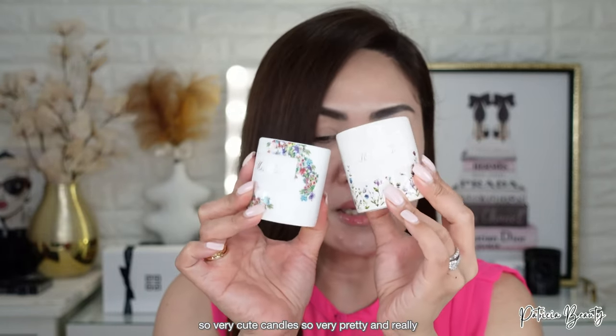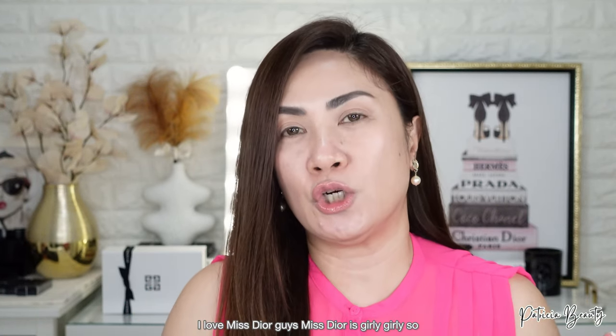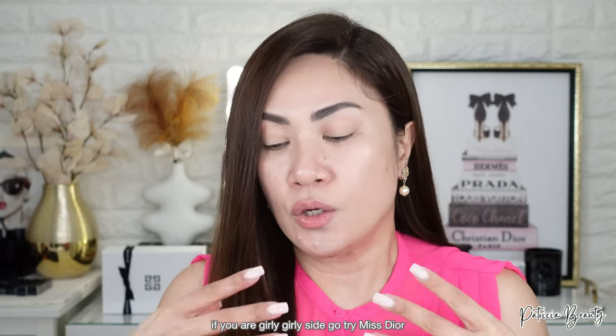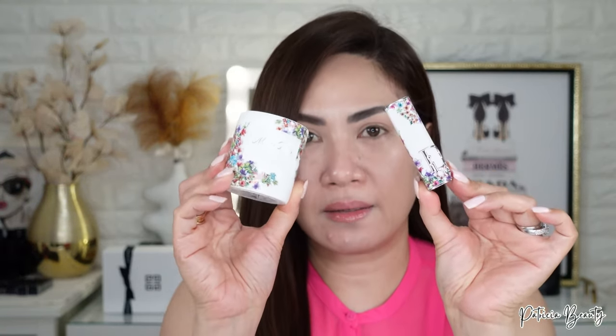And now, they are two. So, very cute candles. So, very pretty and really good smell. I love Miss Dior, guys. Pag girly-girly lang ang Miss Dior, guys. So, if you are on the girly-girly side, go try Miss Dior. You will love it. And if you're interested in this, go na.